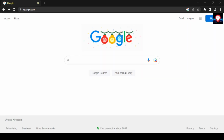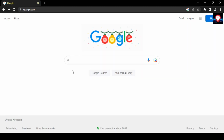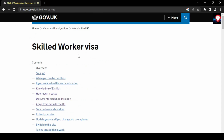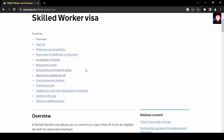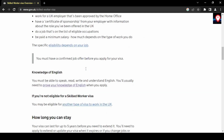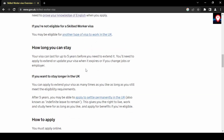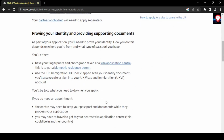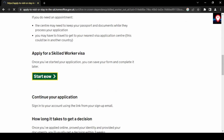Now let's start filling up the application. First, open Google and in the search, type skilled worker visa. Click on the first link, which is from gov.uk. Here you will see all the details about the visa. You can go through them. Then click on apply from outside of the UK. Scroll down to the bottom and you will see the start now button.